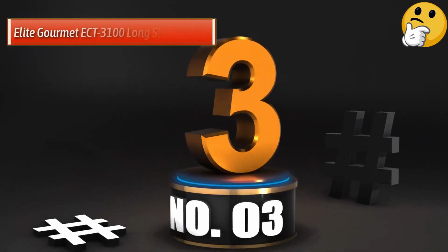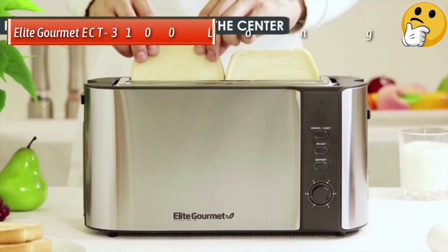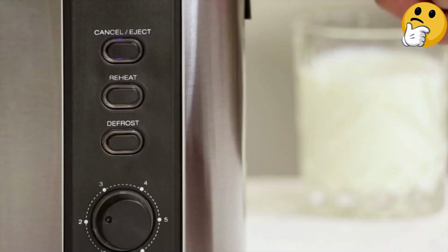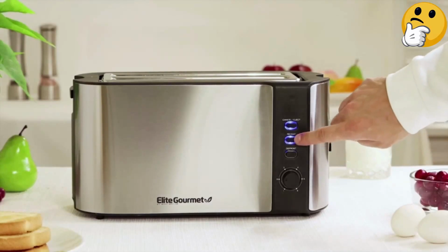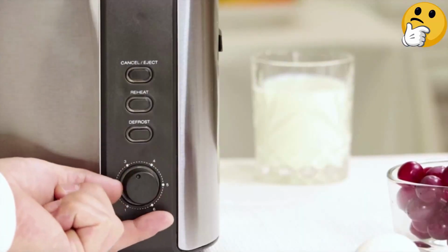Number 3. Best long slot, Elite Gourmet ECT-3100 Long Slot Toaster. For a 2-slice toaster, the Elite Gourmet model can fit up to 4 slices of regular-sized bread or 2 slices of long bread, such as sourdough. The slots measure an extra 1.25 inches in length compared to other toasters, which go a long way, pun intended.